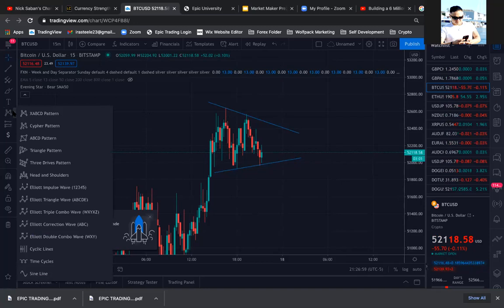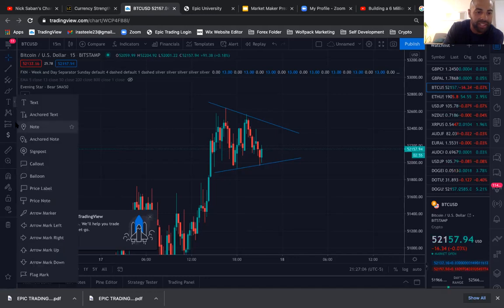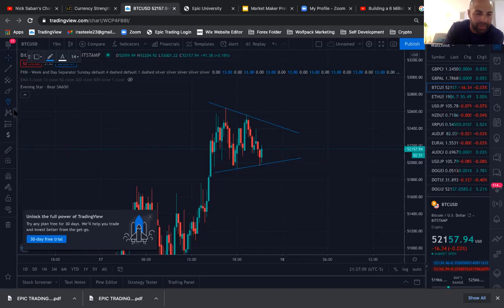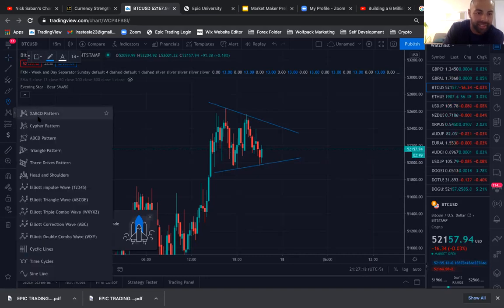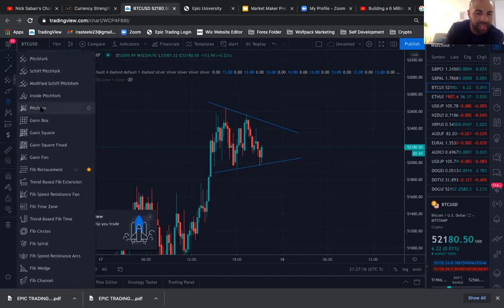So let me go ahead and use a fib here, right? Here's what a Fibonacci does, to make it short and simple. Let me find it. Y'all know I'm the worst when it comes to this stuff. There you go, it's right here. Fibonacci retracement. Cool.